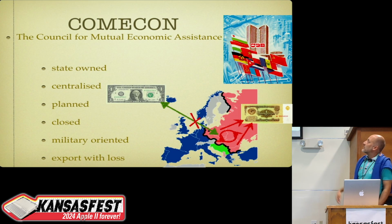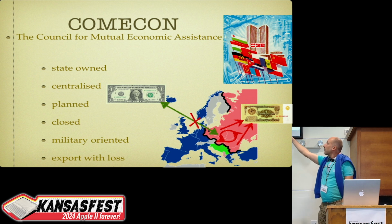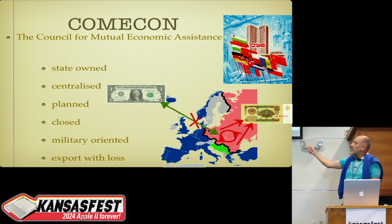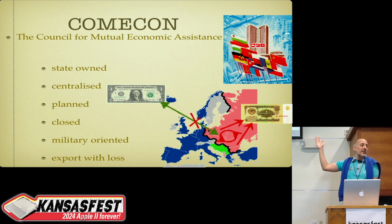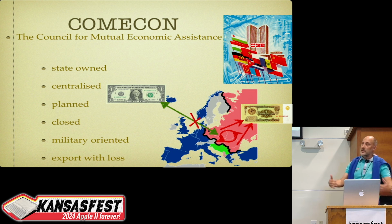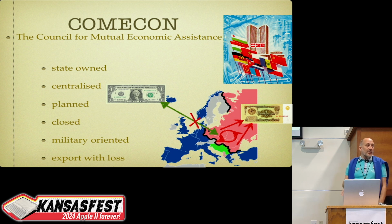Economics. Everything was driven by COMECON, the Council for Mutual Economic Assistance, sitting in Moscow. The building of the former COMECON now serves as a city hall in Moscow. Everything was state-owned, centralized, planned, closed, military-oriented, and surprisingly, export was done at a loss. State-owned. That means that it belongs to one, to the state. So everyone and no one. Everyone wants some profit, but no one cares about it. Centralized. Everything was driven just by the center in Moscow. And on a local level, no decision could be made.